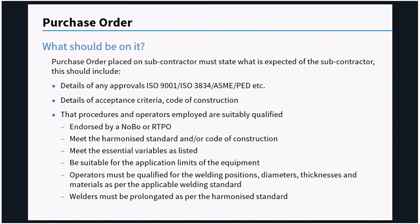So the acceptance criteria, code of construction, is that clear within it? Are you ensuring that the requirements are listed in there? So the acceptance criteria or the design code. Within the purchase order, you need to put as much information as you can to make it watertight, so that the subcontractor has got a clear definition of what he's got to do.